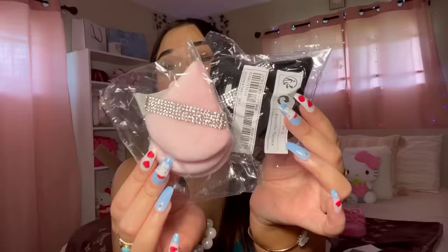What we have is some bling powder puffs. So they have white ones and they also have a hot pink one. I don't know why I didn't get those because they were like a dollar something. I don't know why I only got these two. I regret it, but let me show you. These are the most extra little powder puffs ever and I love it. Can you imagine? Very bougie, I love it.